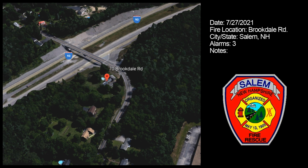Salem Fire calling Salem Fire. Salem Fire answering the phone. Salem, you have Methuen's Engine 6, Ladder 1 responding to working fire at 70 Brookdale. Three seats, Methuen Engine 6, Ladder 1 responding.